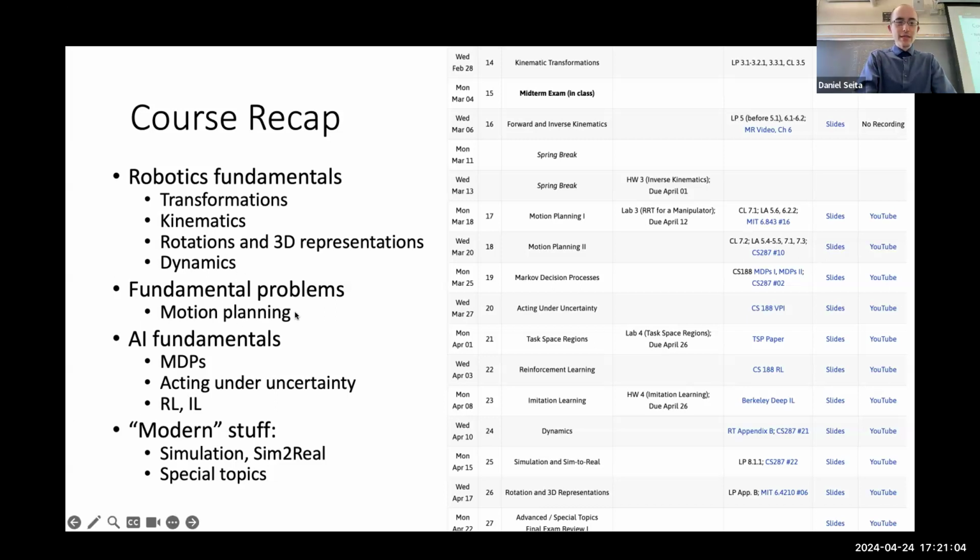And then there is the fundamental problem of motion planning. So yeah, we talked about sampling-based motion planning. There's another set of motion planning algorithms called optimization-based. We mostly didn't talk about that, mostly the sampling-based ones.